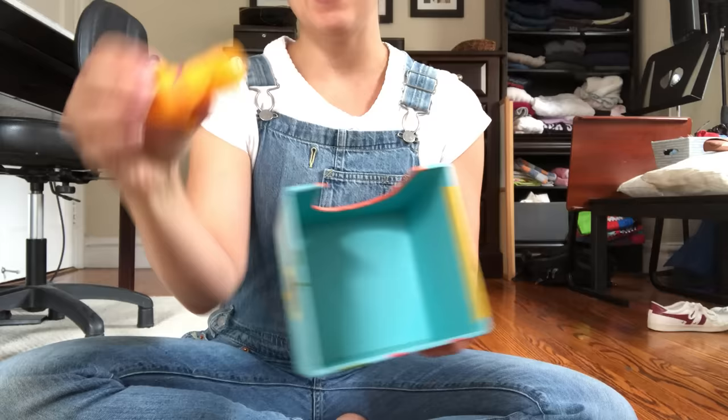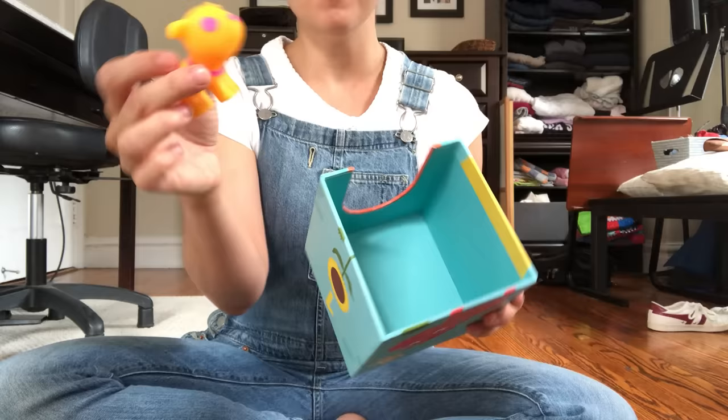Little doggy. Woof woof. He's going in his house. Let's try another one. What's this?